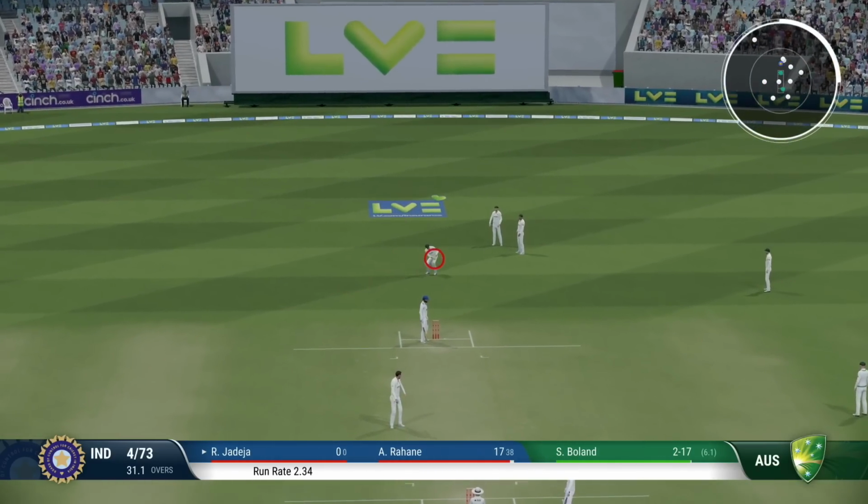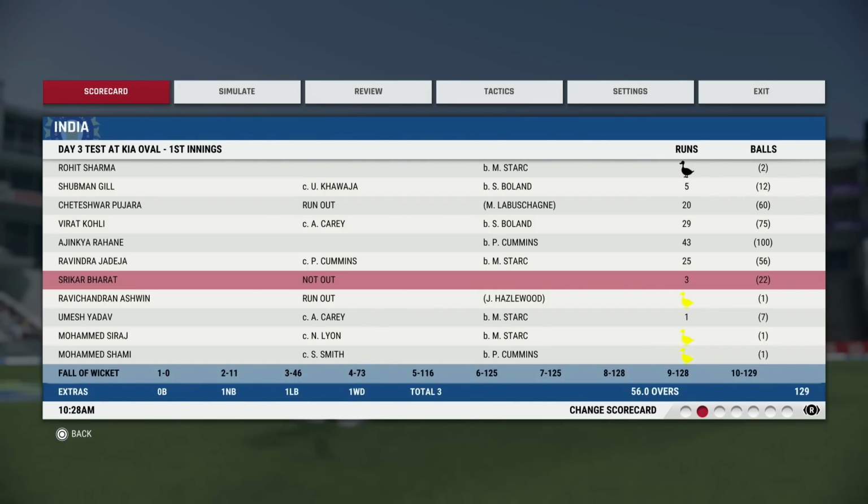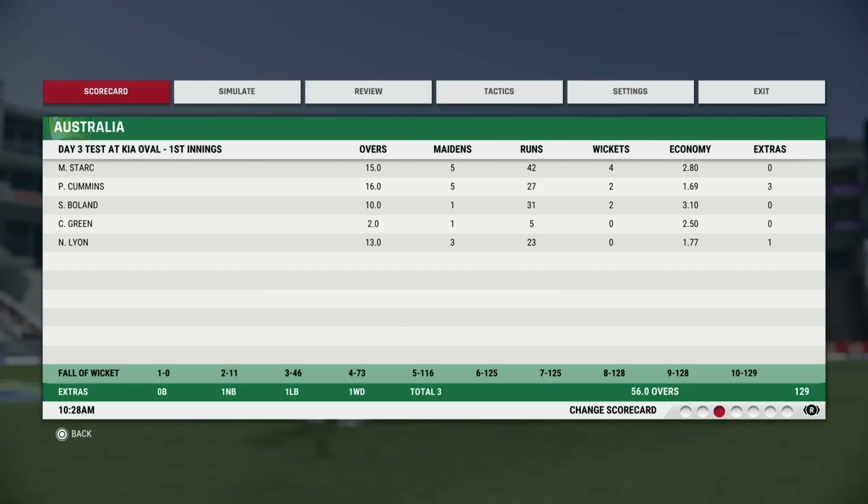We don't mind that. So before Kohli walks out for his second stint at the crease, let's take a look and see how the rest of the match has played out so far. At the moment, it's day 3, 10:28, so it's just started. India were all out for 129. 3 golden ducks here, a run out, and Ashwin, Siraj and Shami both out for goldens as well. What is going on? Top score was Rahane's 43. Stark 4 for 42, 2 for Cummins, 2 for Boland, and then those 2 run outs. What a joke.